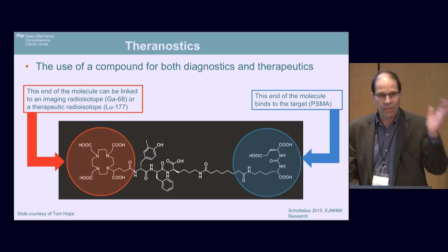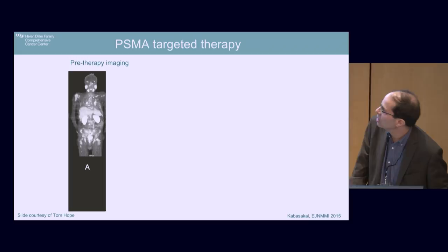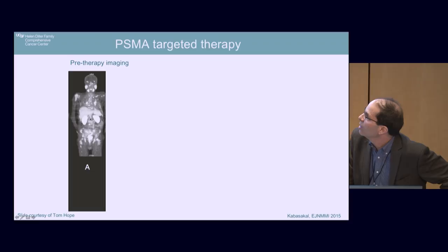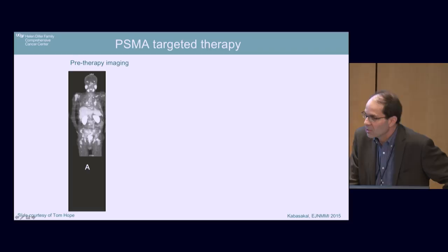And here's an example. So here's a patient. This slide is courtesy of Tom. Here's a patient who had a very floridly positive scan. Every time you see something white, there's cancer. I would ignore sort of the liver, spleen, bowel. These are the salivary glands. Those are normal. But all these other white dots in the bone, that's cancer.